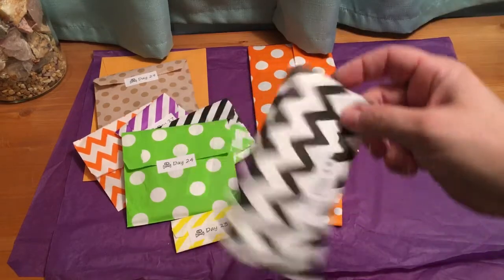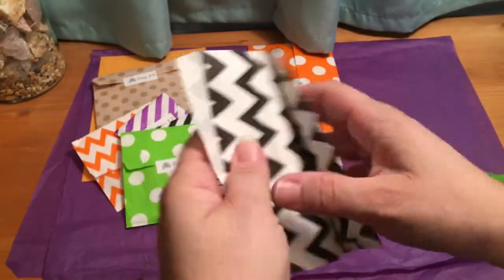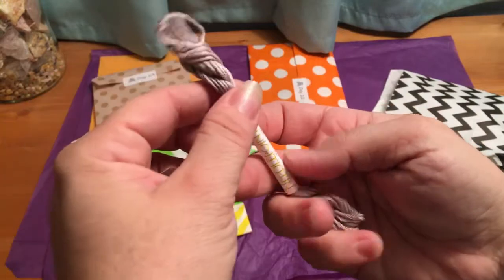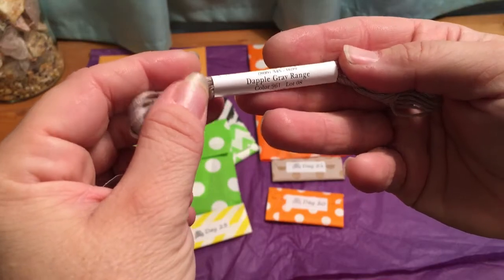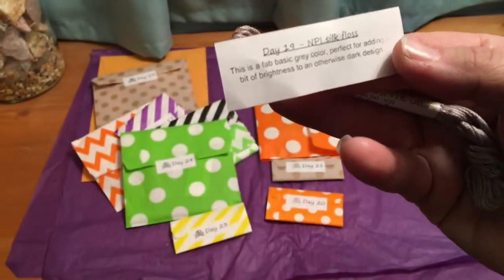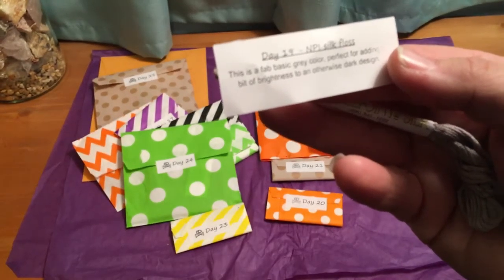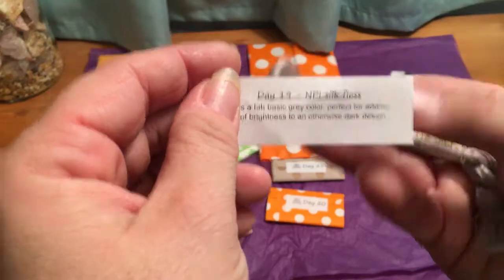Number 19 right here. Feels like it's going to be some floss. There's a tag. And it is needlepoint silk, dapple gray range. That's some gray floss. Day 19, needlepoint silk floss. This basic gray color is perfect for adding bits of brightness to an otherwise dark design. That's pretty cool.